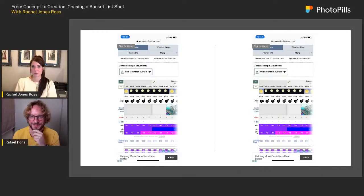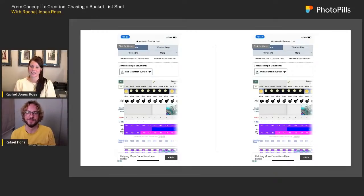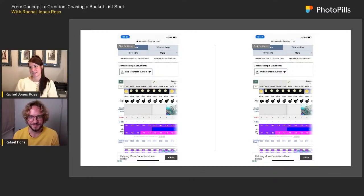It works with a little more and it works with a little less. But it's just like a sunrise or a sunset. If it's too cloudy, you don't get to see much. And if it's not cloudy enough, then it's not very visually interesting.